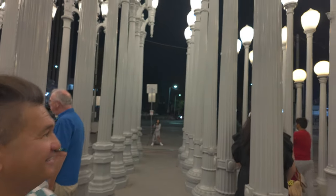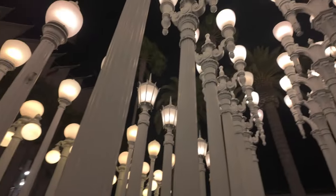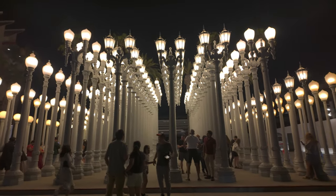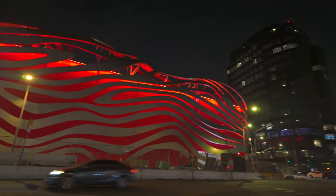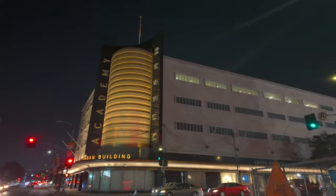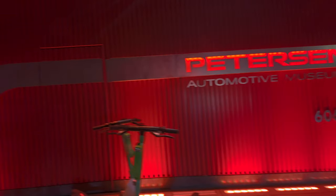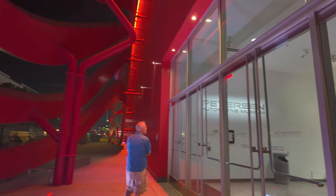Where we started, but now the lights are on. It's so beautiful. This is the Automotive Museum. Oh, this would have been nice, too. All right. Look at that.